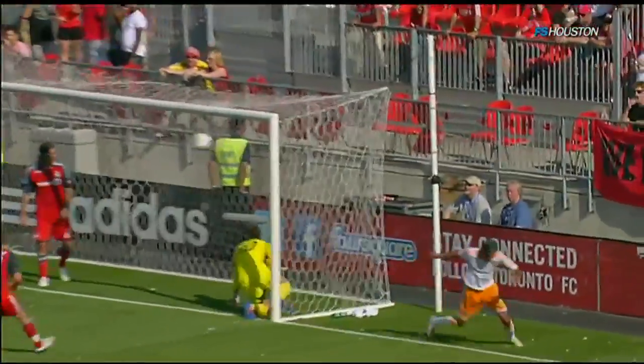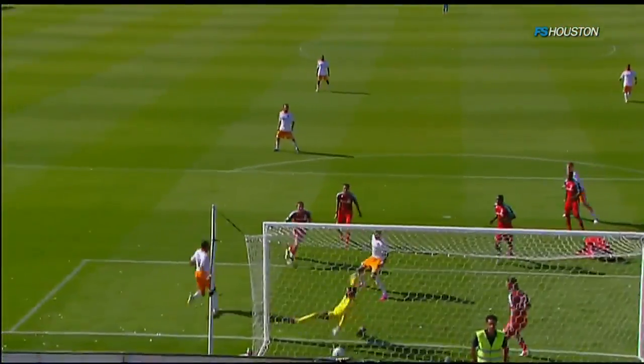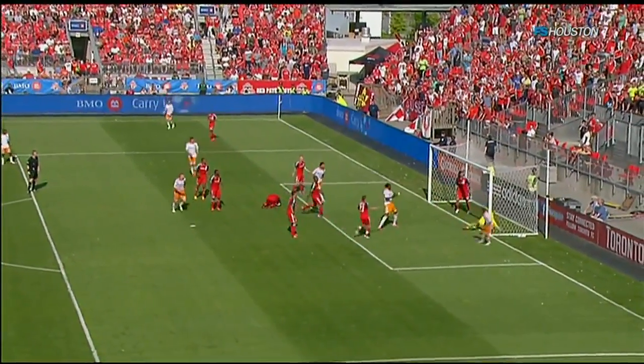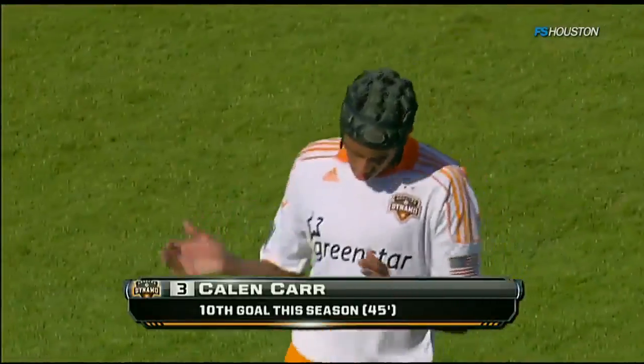Well done by Bobby Boswell, getting open on the near post. Bobby knows he can't score there, so he just helps it on. And the guy going back post on set pieces, you're always told, be aware, be ready for a deflection. It happens. Kalen Carr's there. He's ready. But again, the Dynamo don't get this corner kick if Brian Ching doesn't have the presence of mind to let it roll out of bounds.